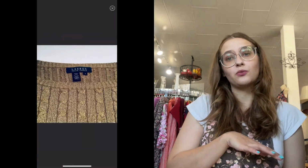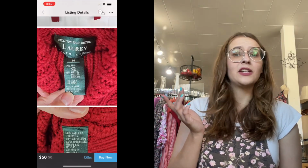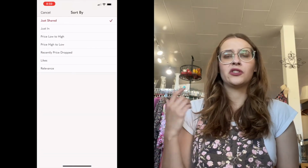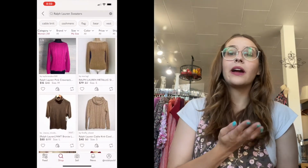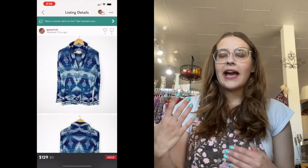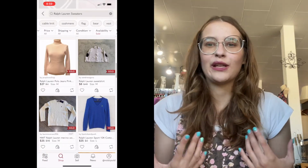If you think your sweater is rare, price it on the higher end. If you think your sweater is in great condition, you can price it on the higher end. But maybe it's got some pilling or some holes, maybe you're going to list it at the lower end of the spectrum to make sure you make that sale. So just look at other items in the marketplace and see how much money they're actually selling for.